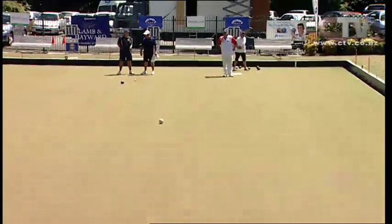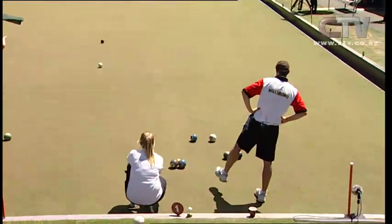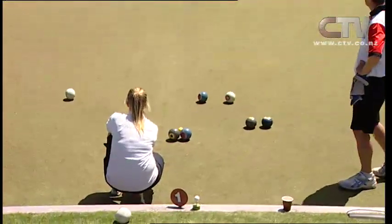The four marks of the Burnside Club, they know how to host things, don't they? Yes. Well, they've been pretty good at it for a long time. They've been Club of the Year. And they have a lot of good workers, too. Yes, they do. Huge voluntary base.